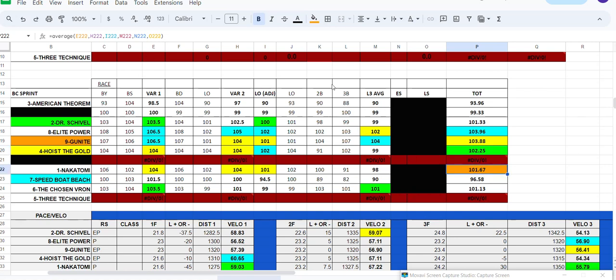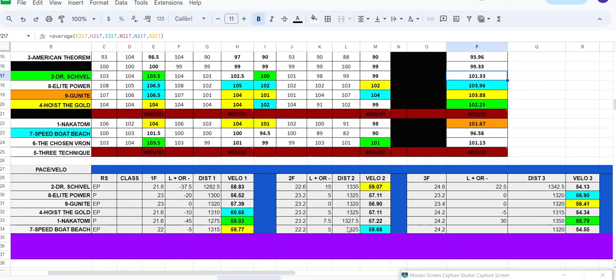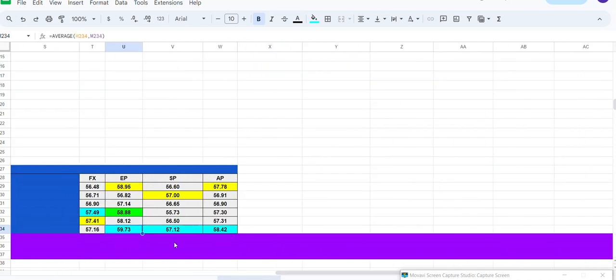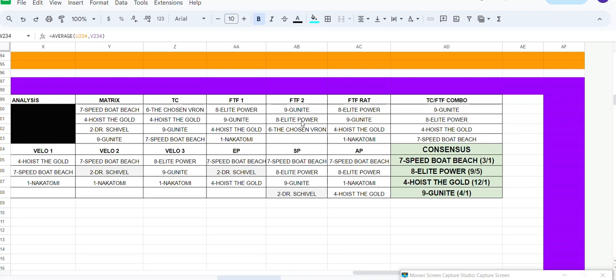So on the follow the figures grid, if we were using this method only, the 7 Speedboat Beach would not even be in the picture. In fact, he wouldn't even be 5th in the picture. If we were going to go another one, it would probably be the 2 horse, Dr. Chevelle. But when we run the pace now, the Speedboat Beach is second in the early, tops in the second segment, which is the far turn, and he also gets the nod across the board here for early pace, sustained pace, and average overall pace. That puts him on top in the power points, and again, I rank these based on the power points. We'd have to reach into my third place here to find value at 12-1. We have a 3-1 morning line on the 7, 9-5 morning line on the 8, and then Hoist of Gold is actually 12-1 morning line.